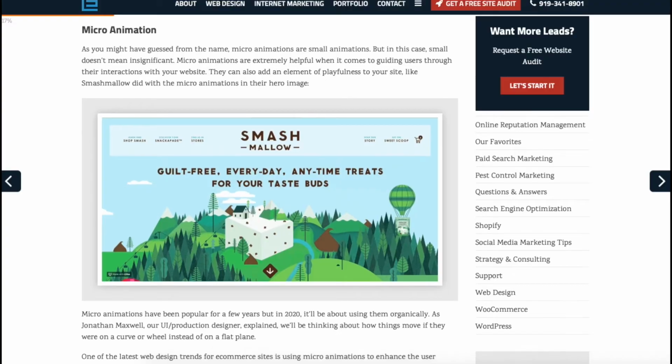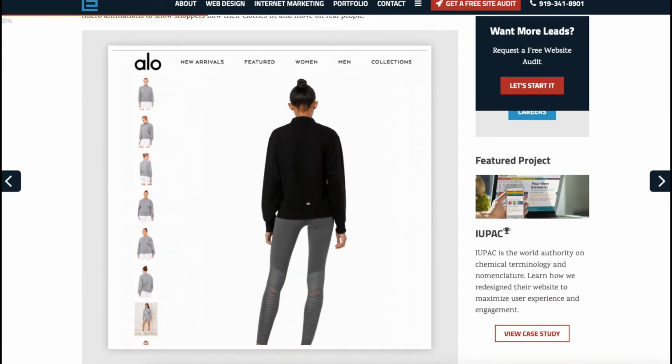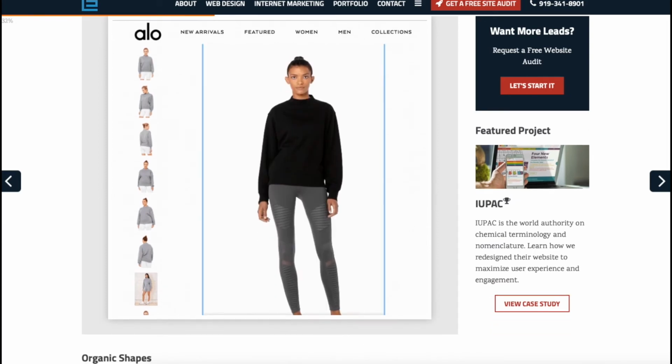So I found a great article on thedigital.com really articulating the idea of micro animations. The idea is to bring your website to life a little bit more organically with the use of micro movements throughout the website. If it's done correctly, it can add an amazing user experience. Check out this yoga clothing store where they use micro animations to show how clothes fit on people.